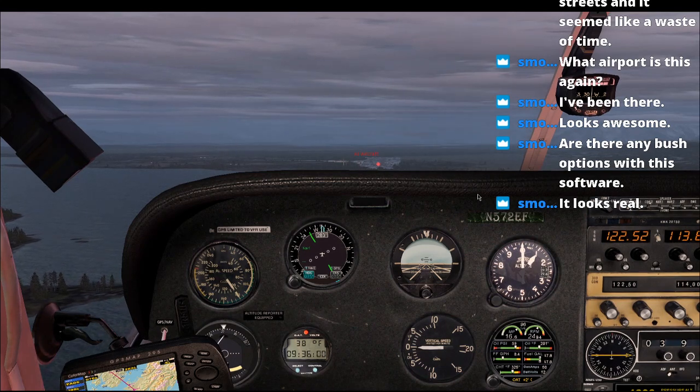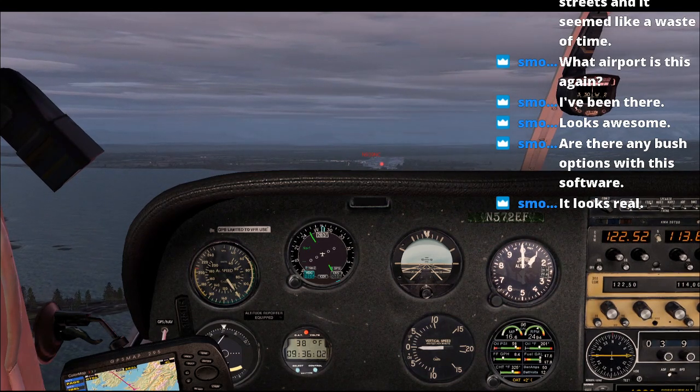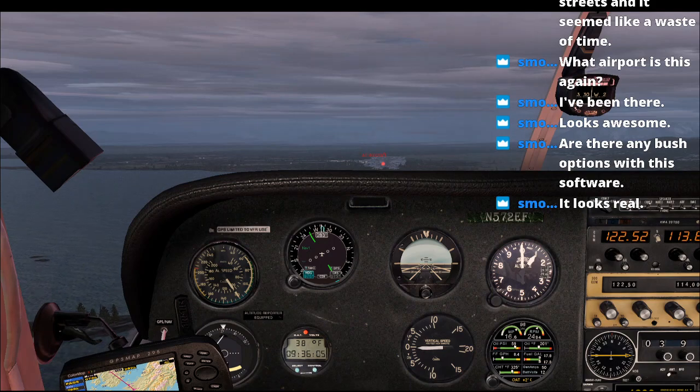November, Niner 39er, November, Charlie, is 3 miles southeast inbound visual, runway 29er.